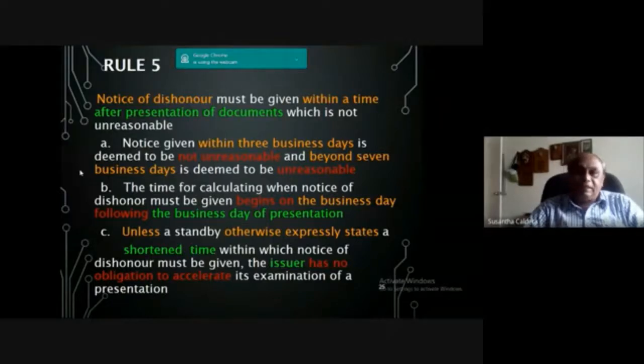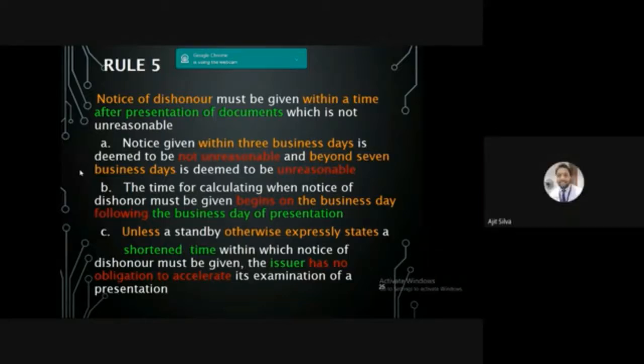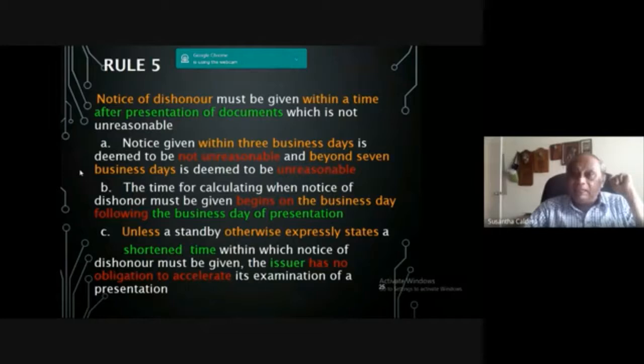It is like LCs. When it comes to LCs, this notice of dishonor or rejection, we have to give after how many days from the time you receive the documents? 5 days from when you receive the documents. Here, ISP 98 is a little bit different, right? The notice given within 3 business days is deemed to be not unreasonable. Ours is 5 banking days. Here, 3 business days is deemed not unreasonable, and beyond 7 business days is deemed to be unreasonable.